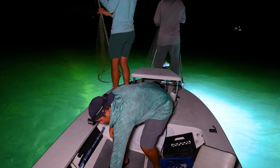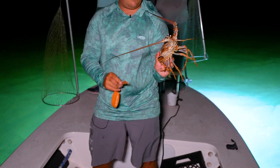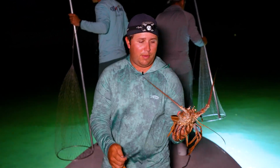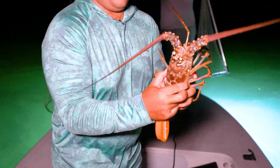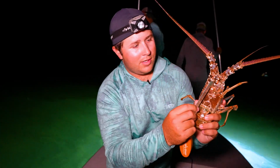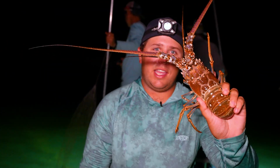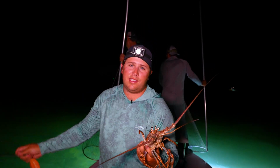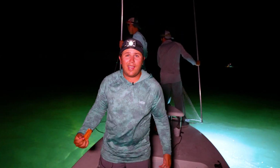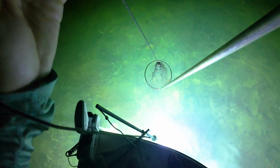I ain't got no gloves today, so I gotta be careful with these guys, but this guy, plenty legal, beautiful Florida lobster out here at night getting it done. It's a good size one there. Getting it done right now on the bullynetting. These guys are getting it done, but I gotta hop in because I gotta catch some, or else what am I doing out here? Let's see if we can get this guy.